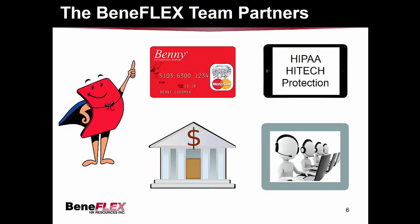But the other part of BeneFLEX that you don't see is the partners behind the scene. Our Bene card, or the red Bene, has been around for 20 years and has been meeting the needs of flex programs for all of our clients. Well, that partnership is very dependent upon a second partnership, which is the financial institutions behind the scene. The HIPAA high tech and the protection that we bring forward from our IT partnership, and the customer service and IVR that we have available.